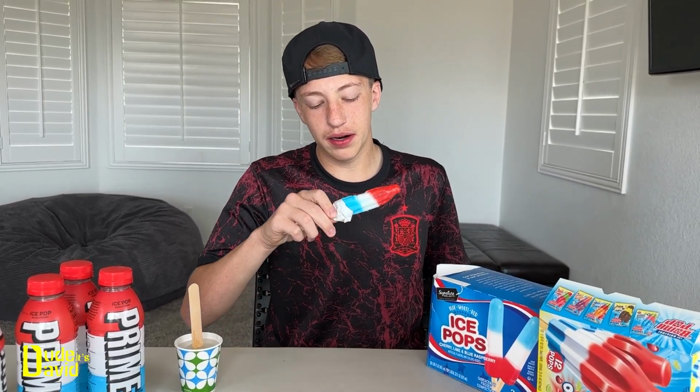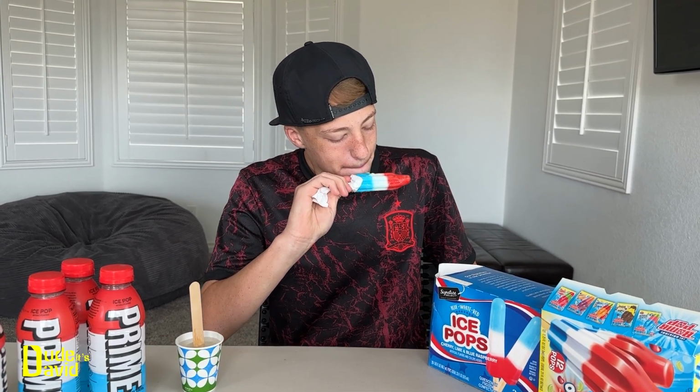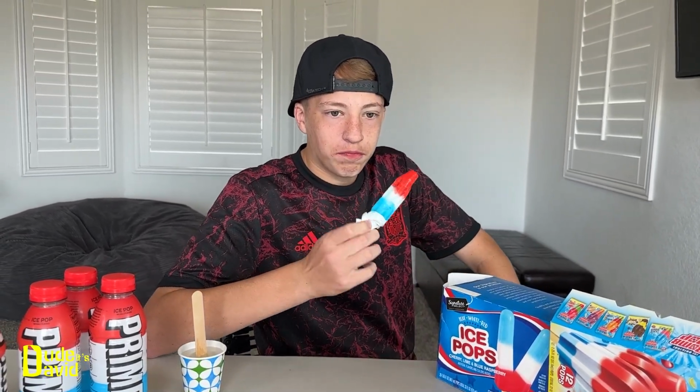Now let's try blue raspberry. Well, like I said, I think it's good. I've got my red, white, and blue going today, and I just tasted it, and here's what I think. I think the cherry tasted like the popsicle stick. I was a little disappointed. Cherry's supposed to be the sweetest and the best flavor. It tasted kind of cheap. The white tasted like lemon to me, and the blue had a mild blue raspberry taste, so it wasn't bad. But once again, I did not like the cherry that much.